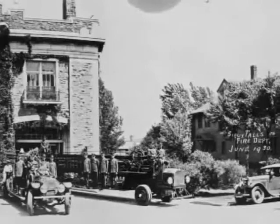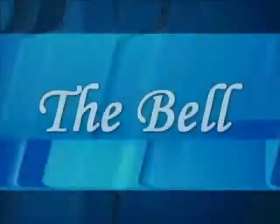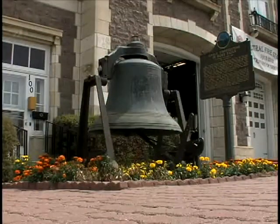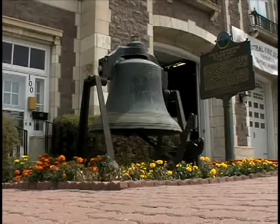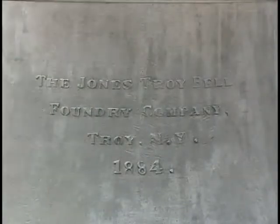Since the early days of firefighting, one of the main obstacles has been how to alert firefighters of a fire. The large 2,600-pound bell that now sits upon the ground in front of Central Fire Station was the first device to alert firefighters of turmoil within the city. Acquired in October 1884 and built by the Jones-Troy Bell Foundry of Troy, New York, the bell was first suspended in a tower of the First Ward House on the present site of City Hall.